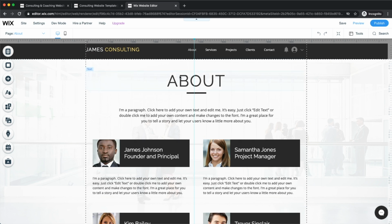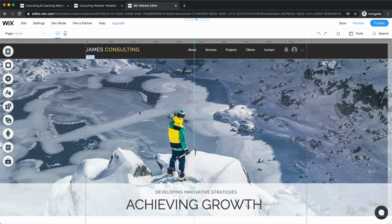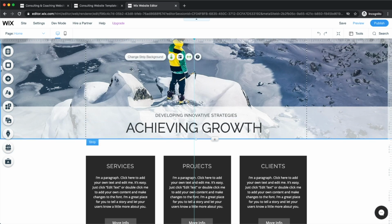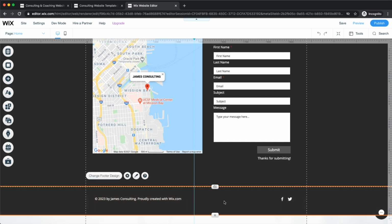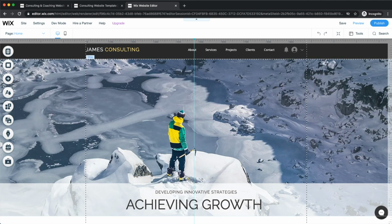To navigate to our home page, because we're going to start with our home page first, we go to the top left side and click on home, and that will take us back to our home page. What we're going to do is go from top to bottom. First I'm going to adjust the header, then each of the strips right here, and then eventually we're going to adjust the footer on the bottom. So let's start by adjusting the header.